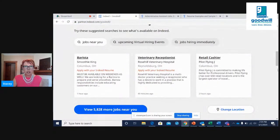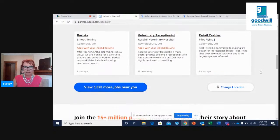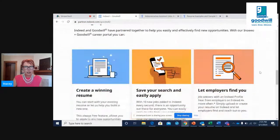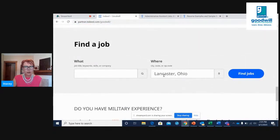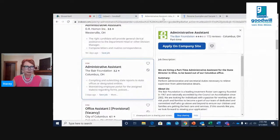And then you can search for jobs, go down here, all kinds of good advice, and then you can search for jobs. So what I did, switch that to Columbus. And what I was thinking about is administrative assistant. So administrative assistant, Columbus, Ohio sounds good. You can put a zip code there and you go find jobs. Well, I went ahead and found one. Kind of cool little job here. Administrative assistant for the Bear Foundation.